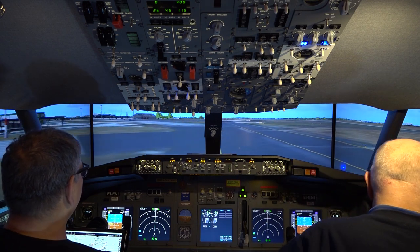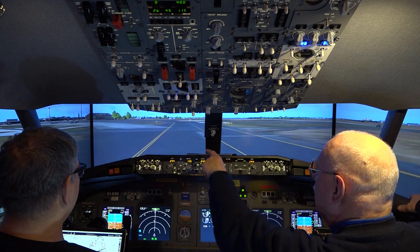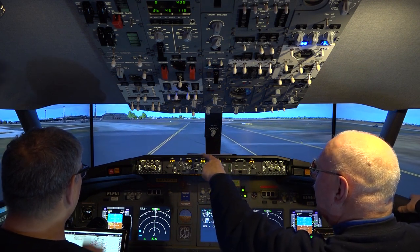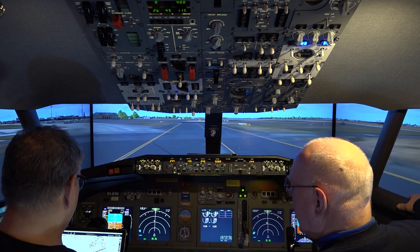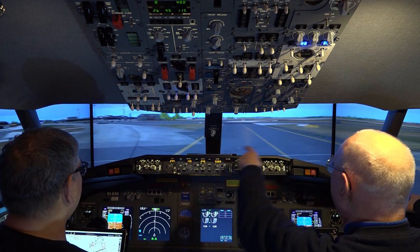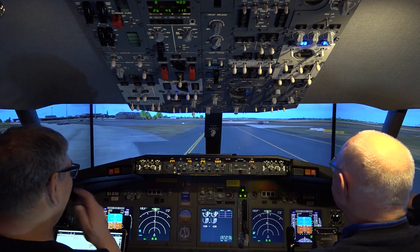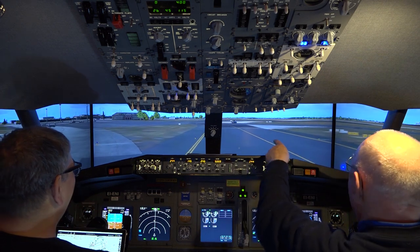So, we'll need to go up here, I think. This first one here. Yeah, I think we can go up this one, can't we? Oh, no, it's blocked off. No, go around. Oh, the kamikazes are out.